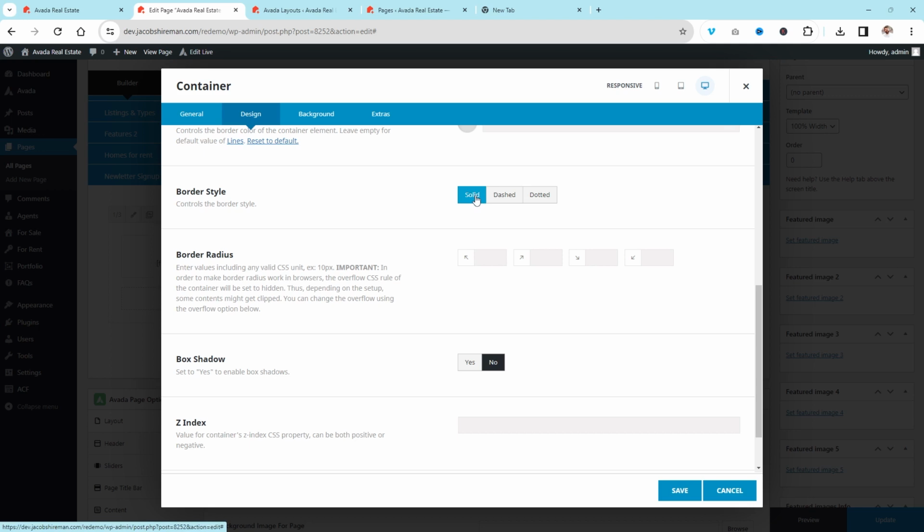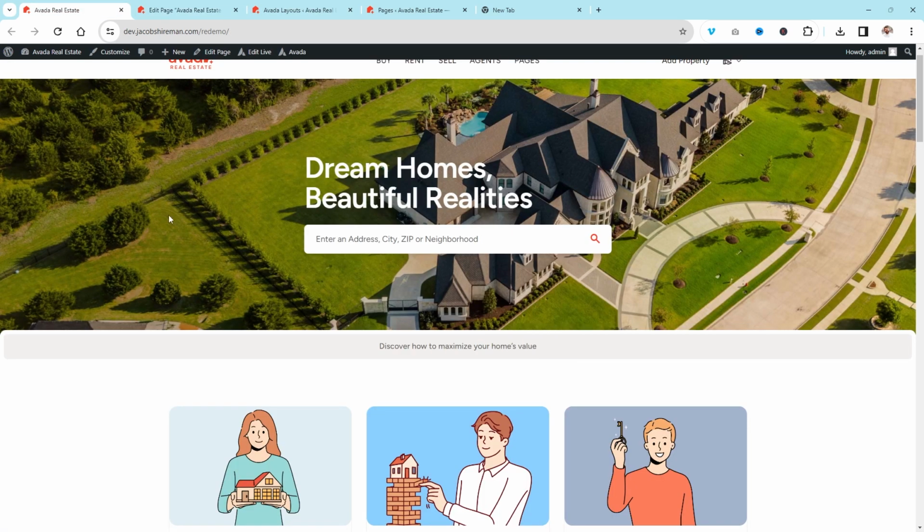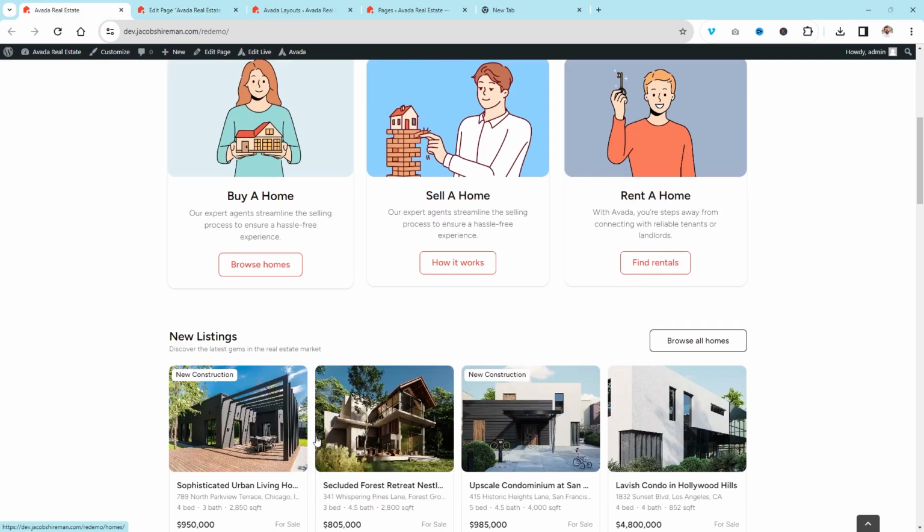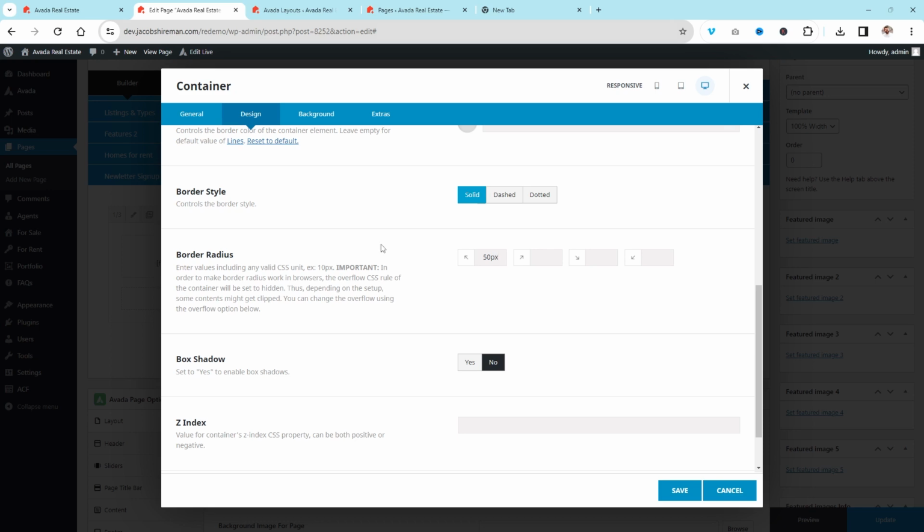Border style, do you want it to be a solid line, a dashed line, a dotted line? Your border radius would be like, do you want it to be curved? These text boxes have a border radius because it's not a perfect square with a sharp 90-degree corner. So you might want to do an 8 pixel. If you do something like 50 to 100 pixels, that's going to give you more of a curved, circle button. All of these buttons have a natural, probably about 8 pixel, radius around the corners. That's how you would round the corners.